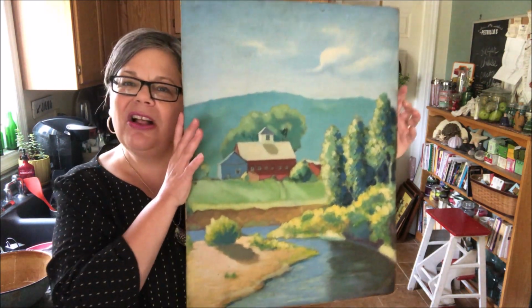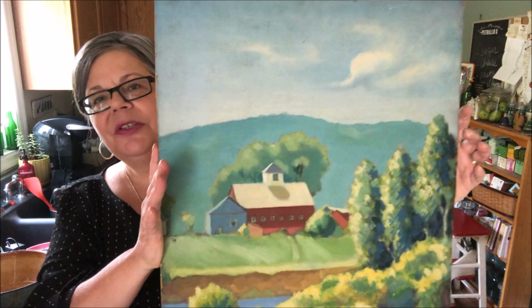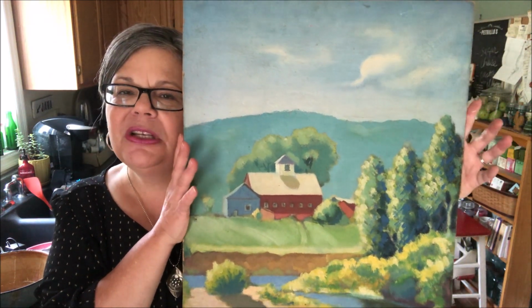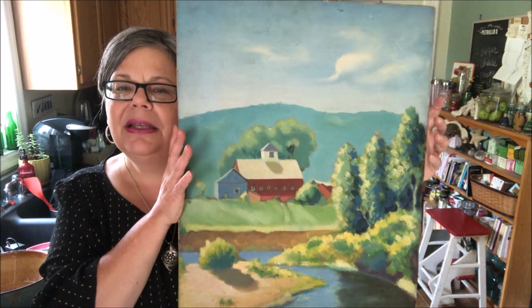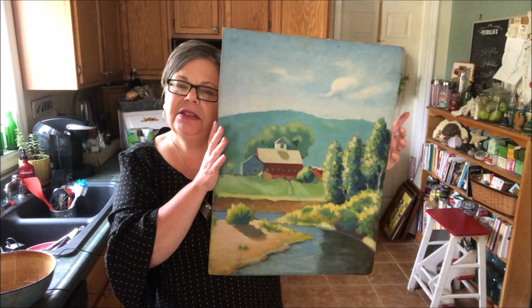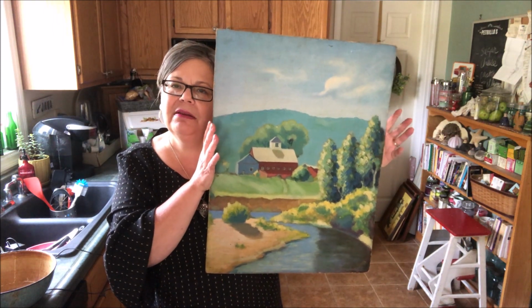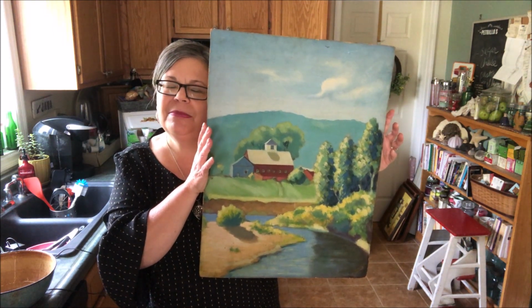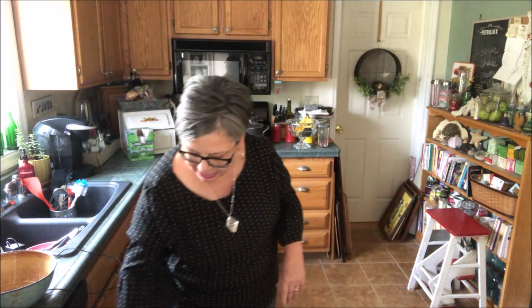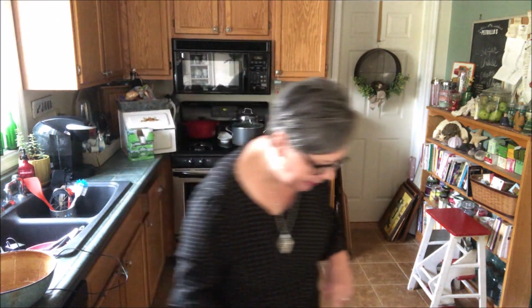I paid $10 for it, which, as you know, is a lot of money for me because I'm cheap, cheap, cheap. Love the impressionistic style. And as is, I would probably put $50 to $60 on it. I would try for that anyway, and framed it could be $100, $150. We'll have to see what happens. I will try to remember to report back.